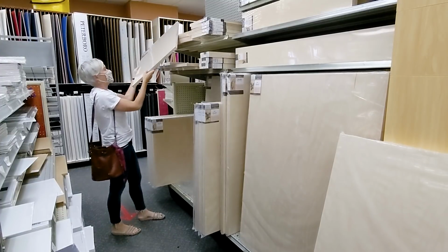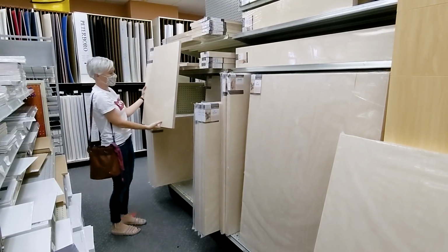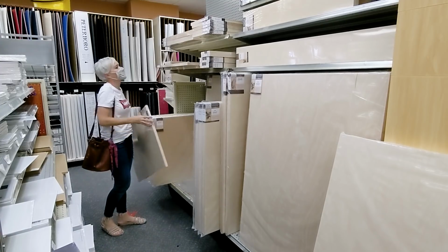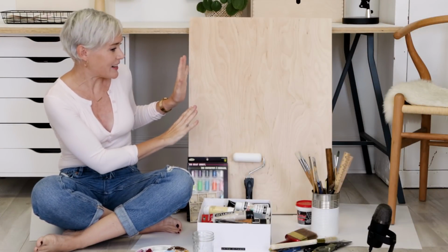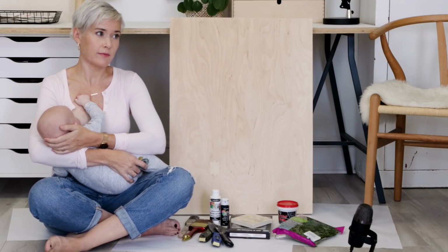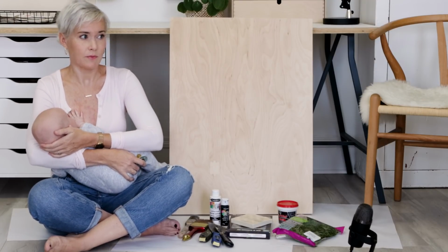I settled on a 20 by 30 panel at my local art store, and then I was ready to create my masterpiece. And so here we are. I'm at the studio. I've got my canvas here and I've got my whole little painting set up and I'm ready. Well, I'm almost ready. Just one other thing before we start. Okay, now I'm actually ready.